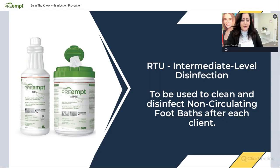Okay, so let's look at what other thing they had to correct. There's your RTU. This is what you're going to use for all your surfaces and your non-circulating foot baths. It comes in two formats: liquid and wipes. Wipes are much easier for cleaning smaller areas, like doorknobs, light switches, certain tables. But as soon as the area gets big, the sprayer is also cost effective.